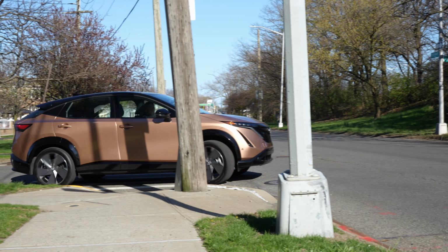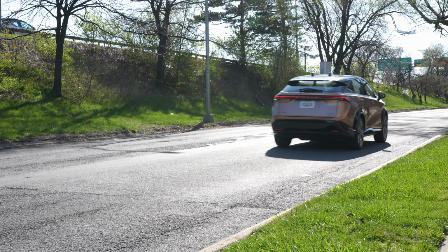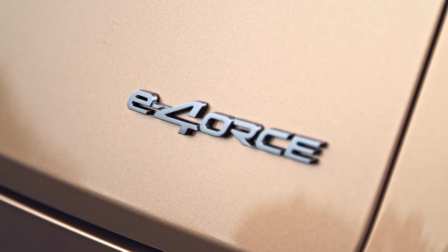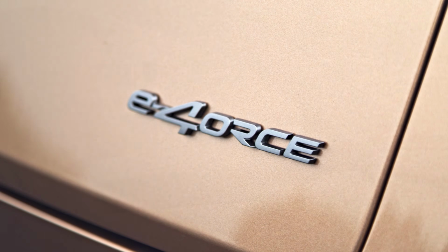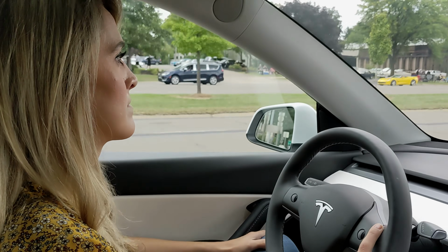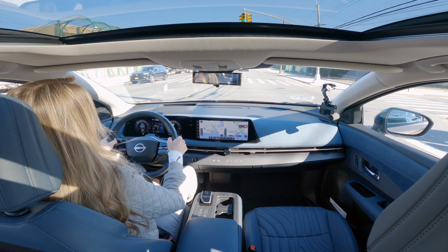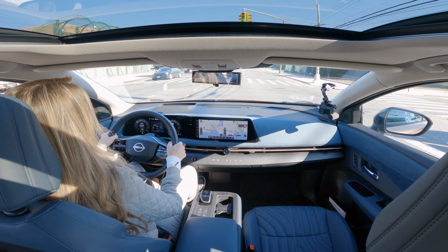This is one of the quietest EVs I've driven, right behind the Mercedes EQS and Ford F-150 Lightning. Ariya's active noise cancellation is standard on the e4orce models. It is much quieter at highway speeds than the top-of-the-line 2022 Tesla Model Y long range. Overall, this is an easy car to drive with a delightful blend of comfort and obedience.